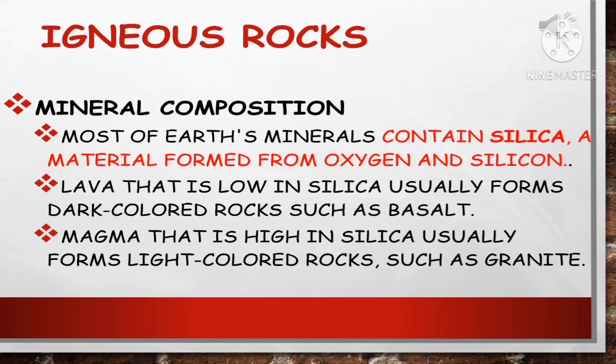Okay, so the color depends on the component silica. No, kung marami siya or kung mataas siya, nagiging felsic. Kapag mababa naman siya, ang tawag naman doon sa dark colored rock ay mafic. Okay, so tandaan, dark colored rocks are mafic, while the light-colored rocks are felsic.